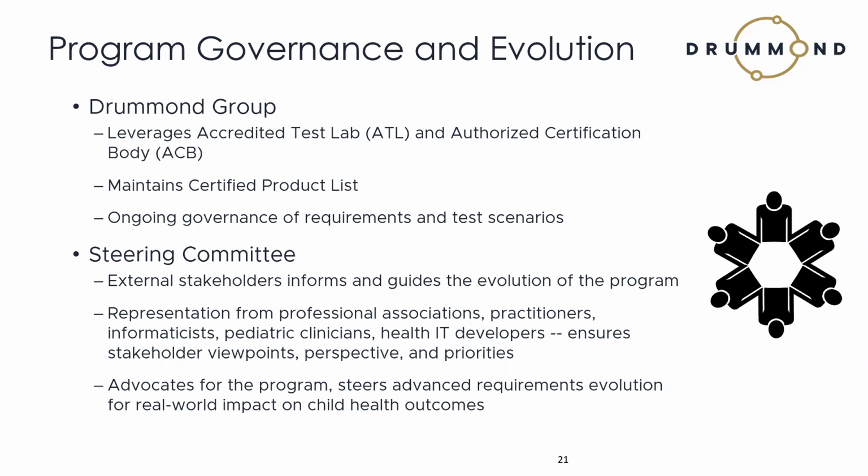So as far as governance and evolution of our program, we are leveraging our existing ATL and ACB, which have been involved in certification testing for over a decade now. We know at Drummond that this is our strength. This is the thing that we're very good at, managing and running certification programs. And if there's an industry organization to step up and offer a special EHR certification to the marketplace, we don't believe anyone is more qualified to do that than Drummond.